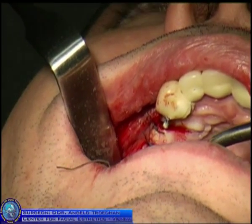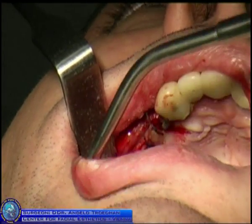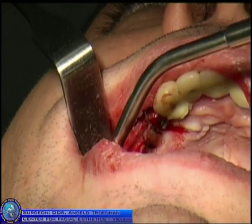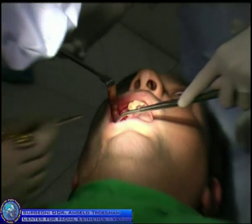Okay. So now, to come to an end, we will do one last suture and then we will do the control X-ray.